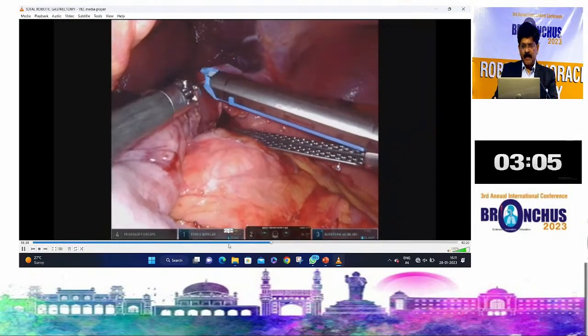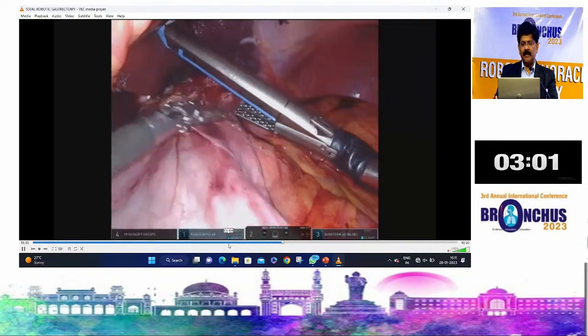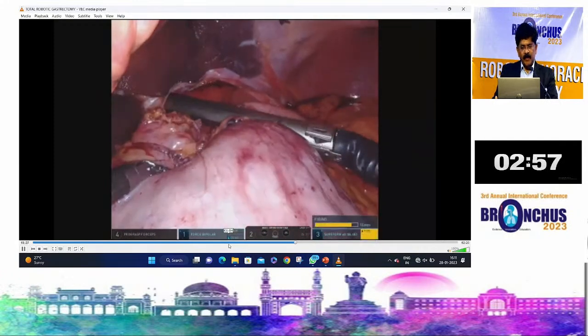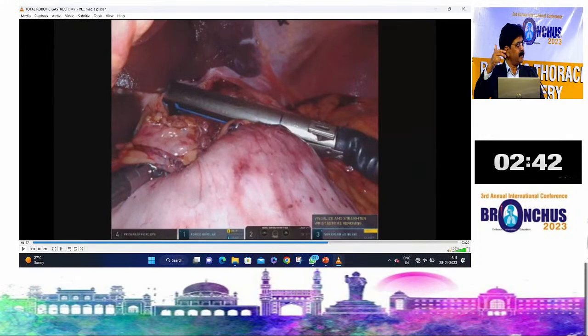And the robotic stapler, I found it very useful, though it's expensive. I think it's 45,000 rupees, and each fire costs around 9,000 rupees. But for these types of cases, I found it quite useful because you can manipulate it easily inside.